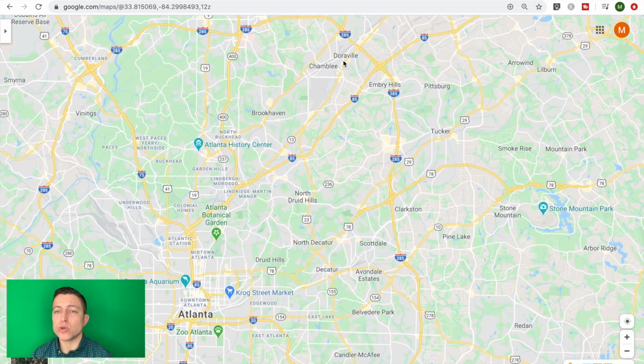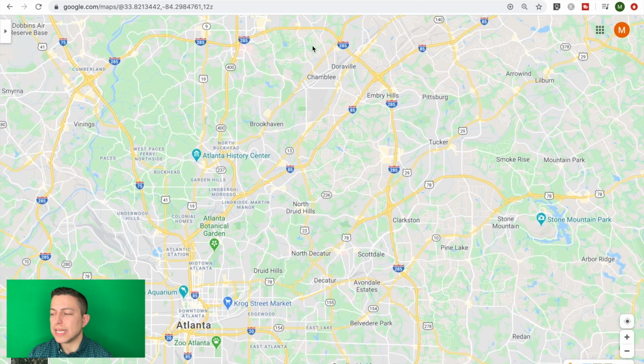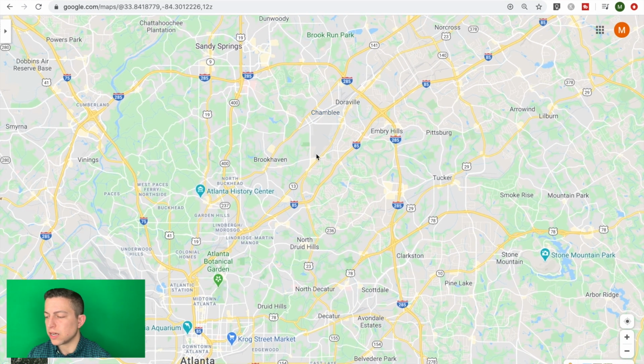Doraville, Chamblee have really exploded lately. There's a ton of development going on. It's kind of one of the more affordable areas. You're still in the perimeter, but we're seeing prices go crazy right here. Lots of families moving into this area.